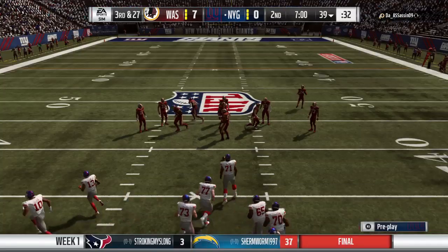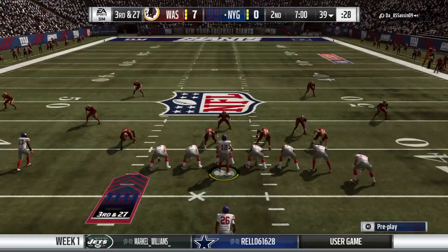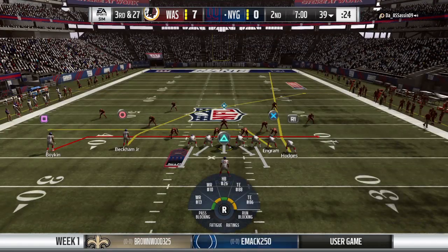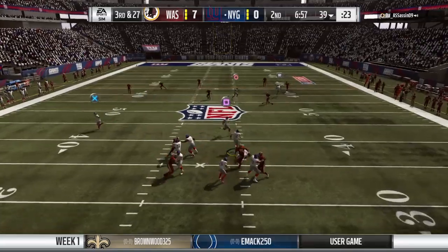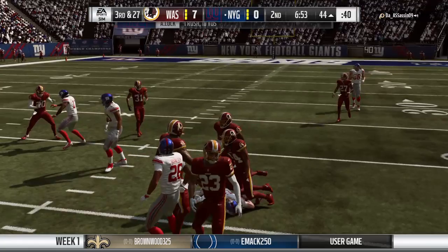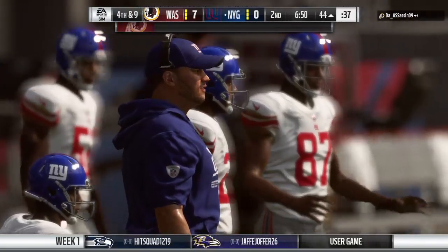Rolling. 12. You got 4. Monday. Back to throw, Luck. A big pickup, 18 yards, but they still stop him well short of the marker.